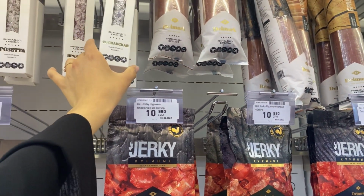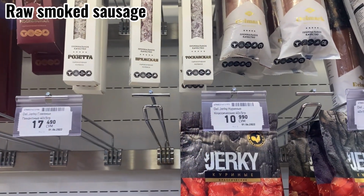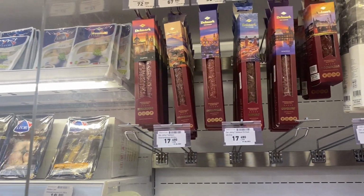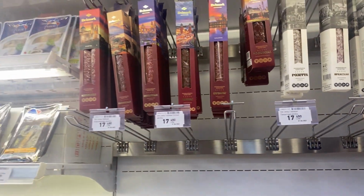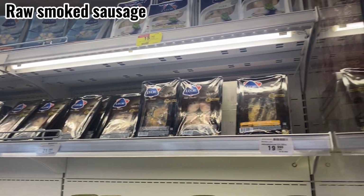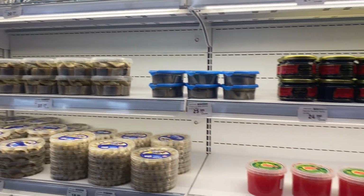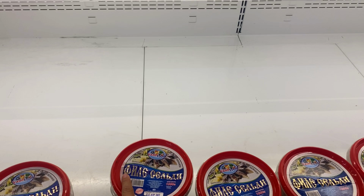This is my first time seeing this kind of sausage. I don't know how to say this in English. I will leave it here in this video below. Raw smoked kolbasa, maybe mixed with cheese. How do we translate it? Raw smoked. I'm sorry. How do we say it in English? Yeah, we're going to leave it in this video below. Okay, by the way, every product is written in Russian.